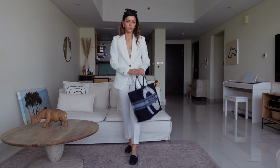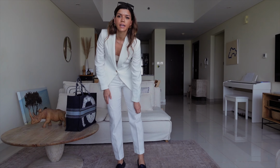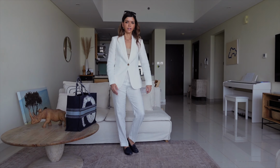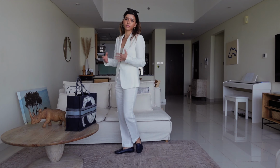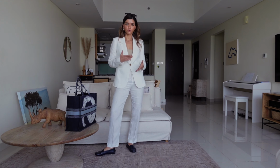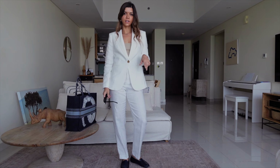And yeah, this material for the trousers, it's gonna crease, it's not gonna be looking tailored, but that's the beauty of it, the beauty of the natural linen. It's in a way how it feels and how it falls nicely. And the idea is also to try the same suit for an evening combination.